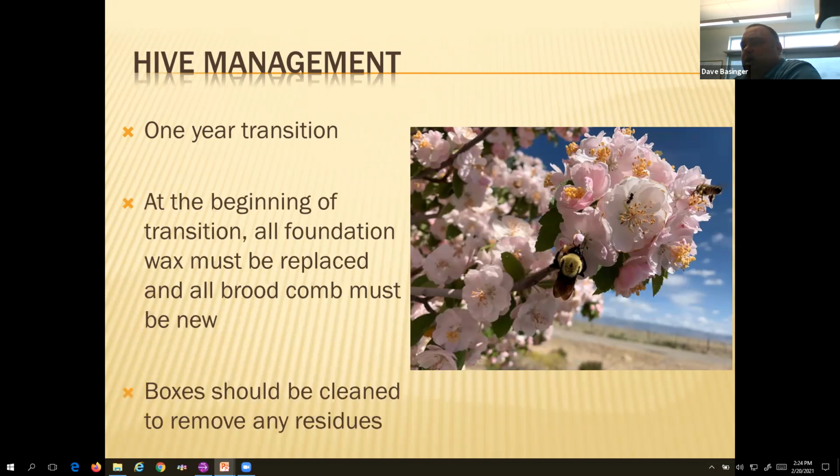And also the boxes should be cleaned to remove any residue. So I wouldn't want to have any wax or any type of residue. So I'd take those boxes off and clean them as well as possible. I know it's hard to clean wood, but try scraping those off and use a little bit of soap and water to get off as much as possible.